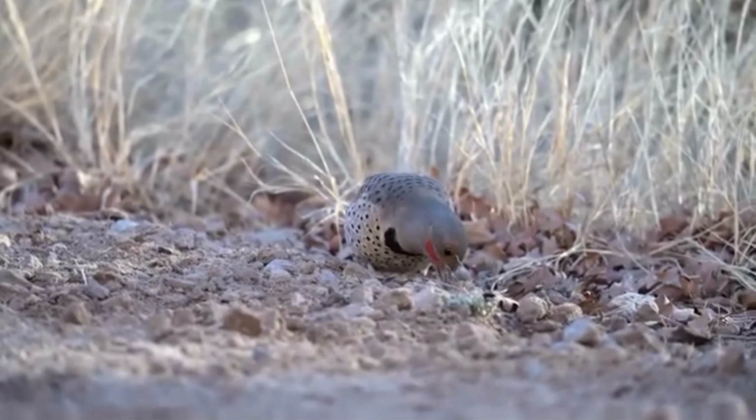At feeders, they love suet, mealworms, and shelled peanuts. A suet feeder or a platform feeder with nuts will attract them. And did you know flickers have a barbed tongue that can extend 2 inches beyond their beak? Perfect for catching ants and beetles.